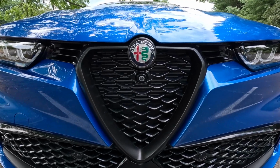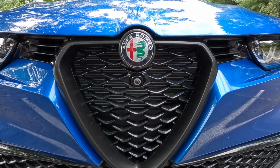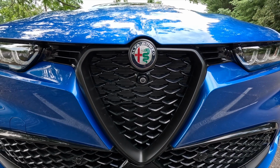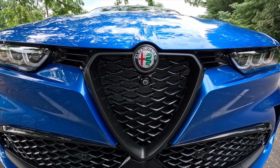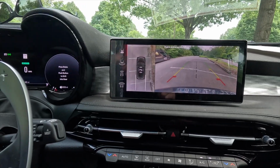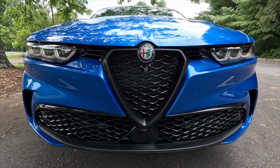You may notice that beneath your Alfa logo, you will find a forward-facing camera, and that is because this particular one's been optioned with the $2,000 Active Assist Advanced package, which gives you that forward-facing camera that works with your 360-degree view camera system. Now, also included in that package are the 6 forward-facing sensors.